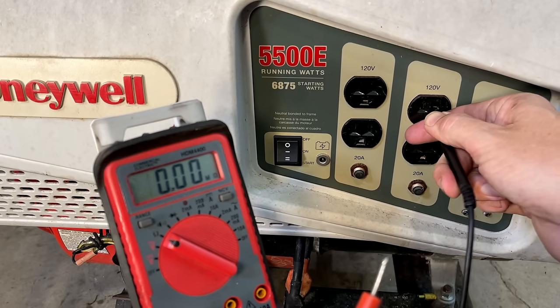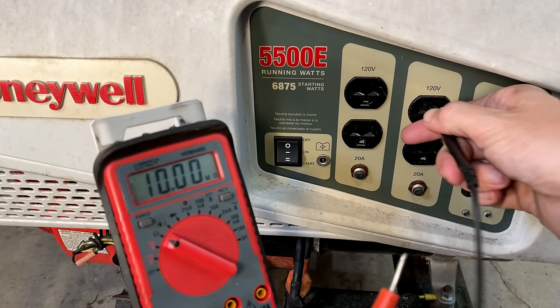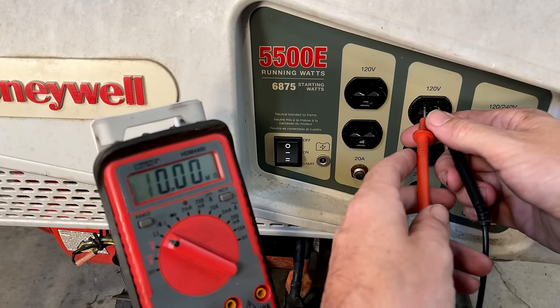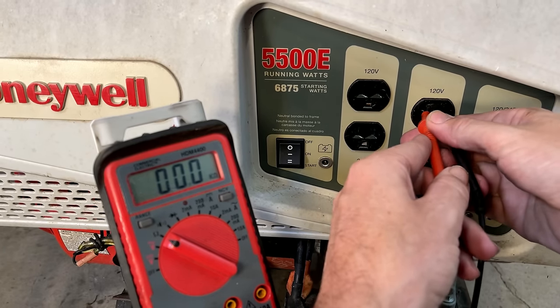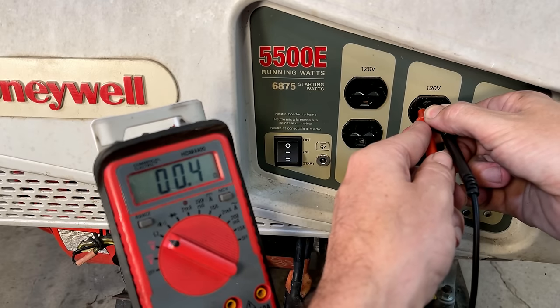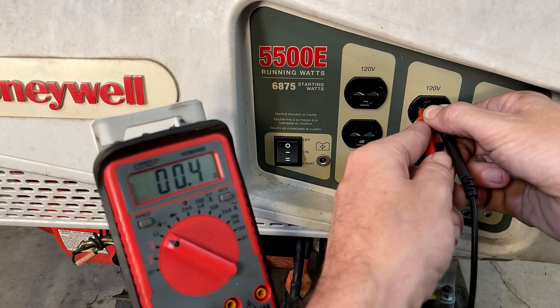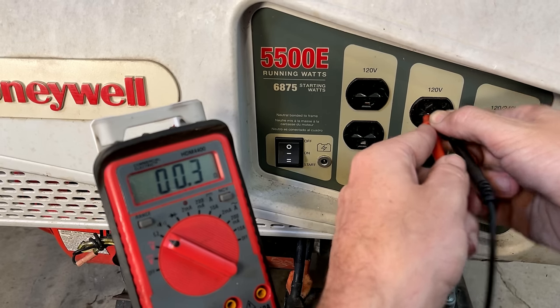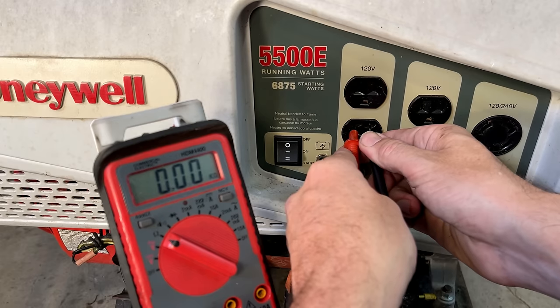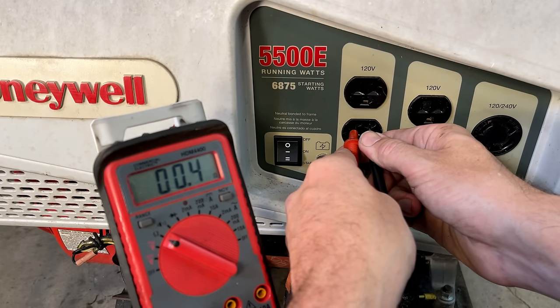Now, I don't know what the ohms should be on this generator, but most generators with Honda clones, the resistance is between 0.3 and 0.4. So I'm looking for a value in that area. In this case, we're at 0.4 ohms, which seems fine. And we'll check the other leg. And we're the same. So that's good.